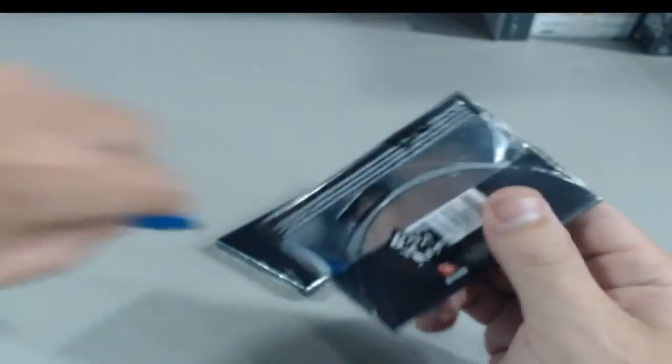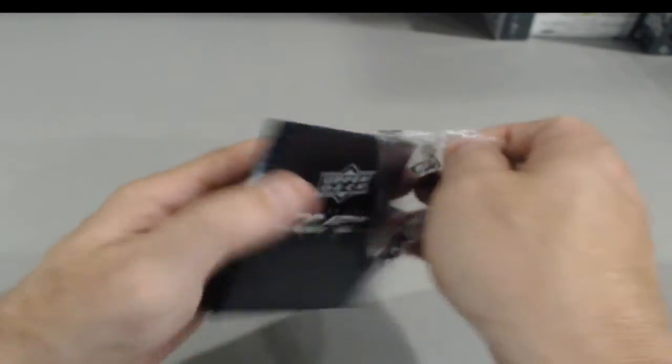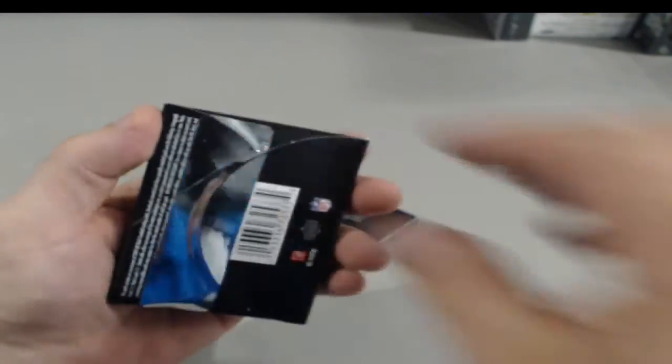All right, guys. To mini box or pack number one. Actually, it's a mini box within a pack.